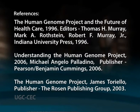Here I can suggest a few books and websites for your reference. 1. The Human Genome Project and Future of Healthcare, edited by Thomas H. Murray, Mark A. Rothstein, Robert F. Murray Jr., printed by Indiana University Press, 1996. Second one, Understanding the Human Genome Project, written by Michael Angelo Palladino, published by Pearson, Benjamin Cummings in the year 2006. Third, The Human Genome Project by James Torriello, published by Rosen Publishing Group, 2003.